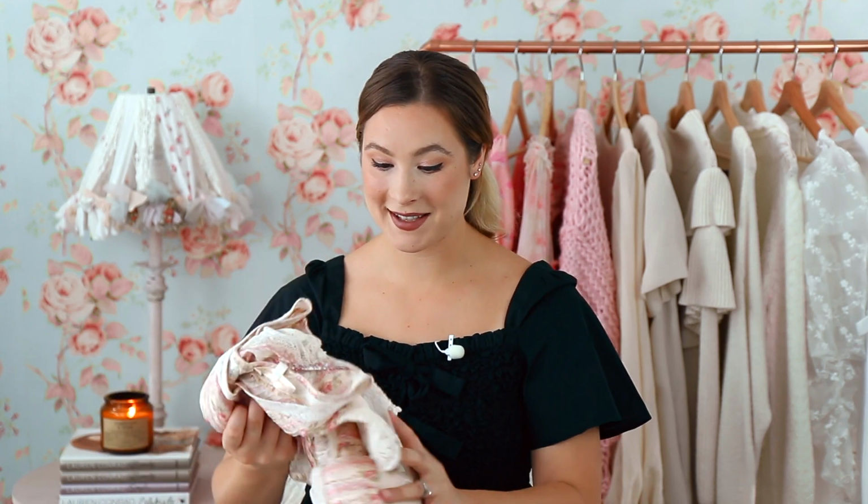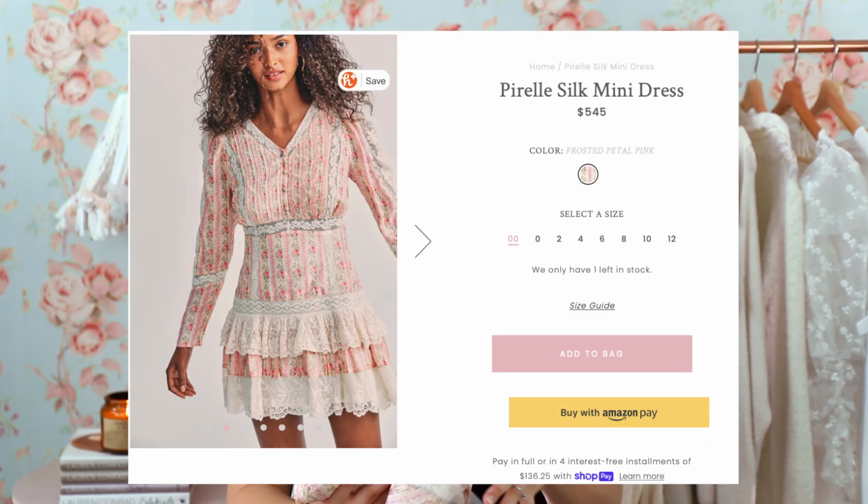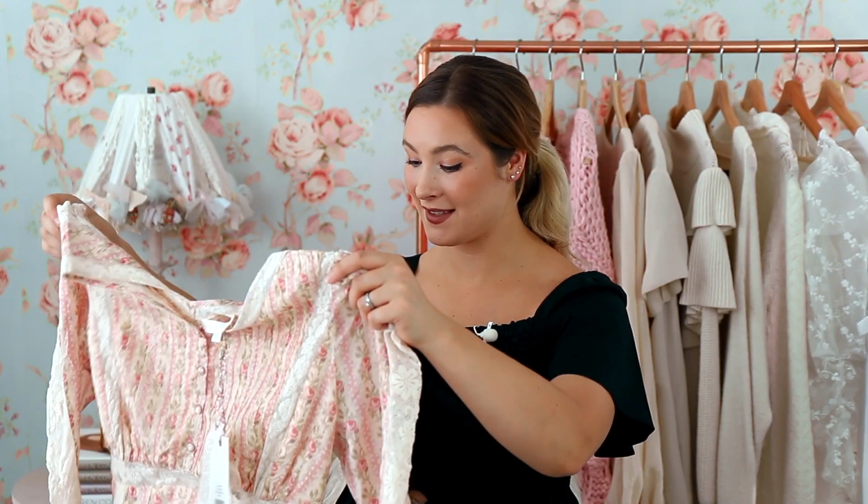So this last piece is a dress, and this is one I was so excited about because I actually got it in a size that is right for me, especially since it is a mini dress. I got it in the size 12, and I feel like this is going to be a perfect fit.